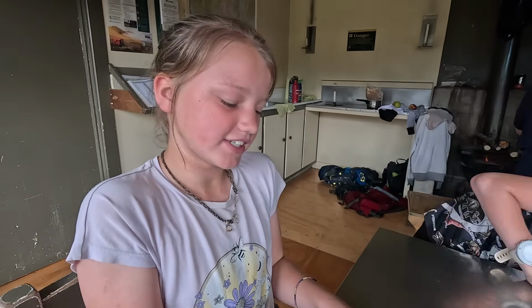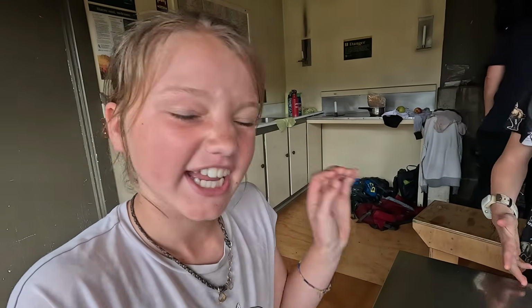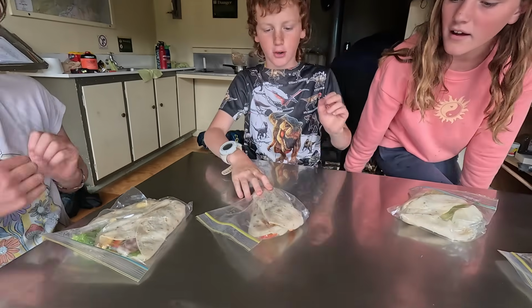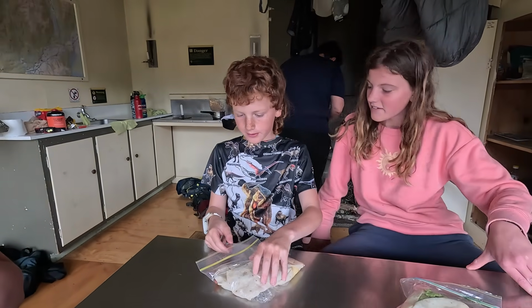We have made some wraps for dinner and we brought them in our packs. So we're gonna eat them now. Mine's like a semi-squashed potato. Did you only make one? Why is your t-shirt around the wrong way?